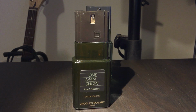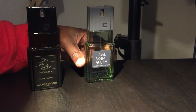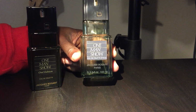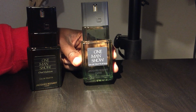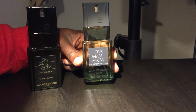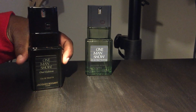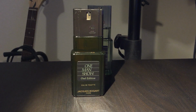And what you see behind it is the actual pillar, which is One Man Show. I haven't reviewed that yet. I will, but I intended on doing this first, because everyone wanted the One Man Show Oud Edition. This is just the pillar of the line. Great scent, has that vintage type of scent, and again, not for everyone, because these Jacques Bogarts are strong. Once you get some of these fragrances, you'll see what I'm talking about. Pretty much all of Jacques Bogart's fragrances are affordable. None of them are expensive that I've seen just yet.